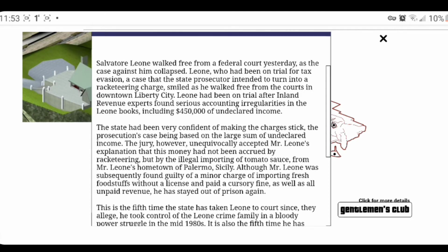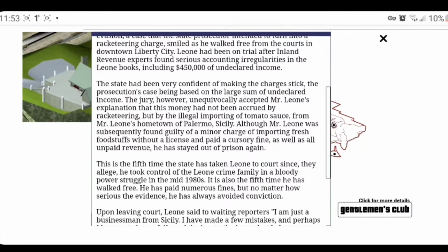This is the 5th time the state has taken Leone to court since they allege he took control of the Leone crime family in a bloody power struggle in the mid-1980s. It is also the 5th time he has walked free. He has paid numerous fines, but no matter how serious the evidence, it has always avoided conviction.